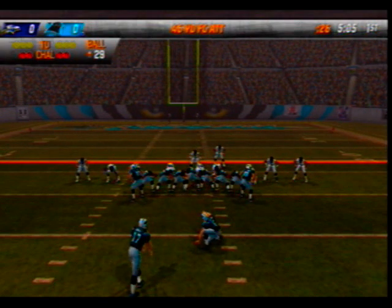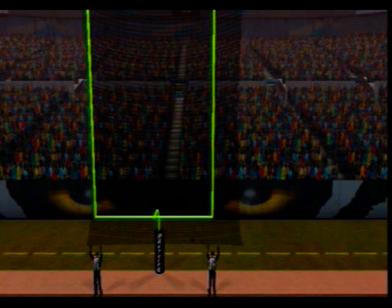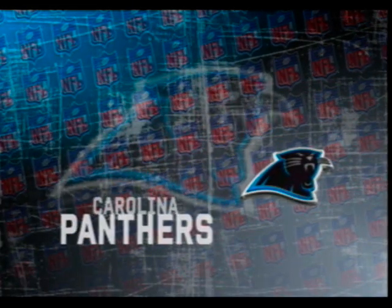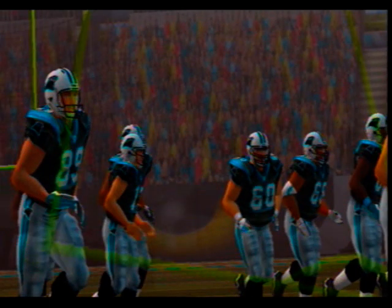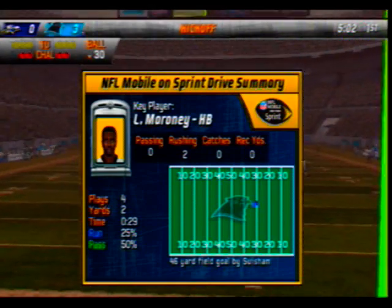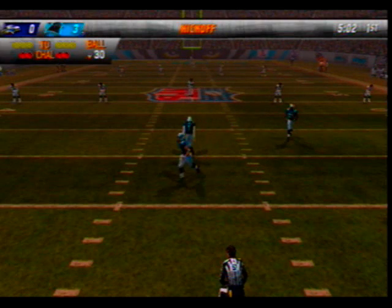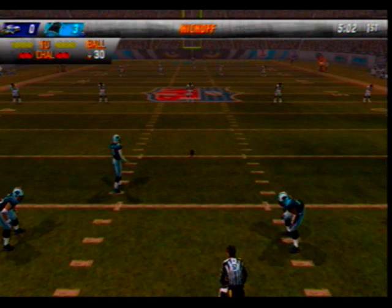Number 17 will try to put them ahead with this field goal. The field goal attempt is good. He's one of those guys who really works hard at what he does. And you can see that hard work paying off when you make a kick like this one. Nice kick. Plenty of distance.